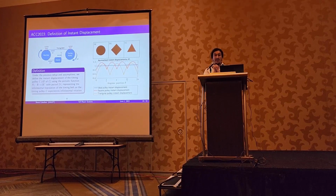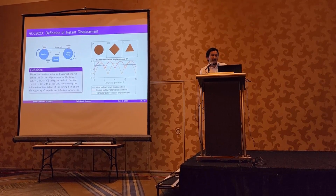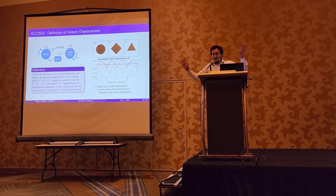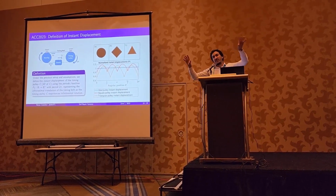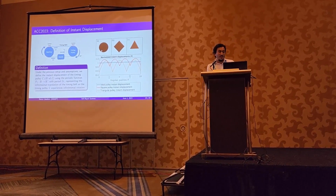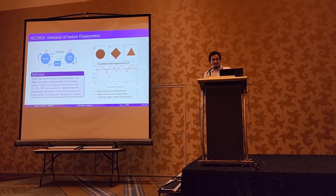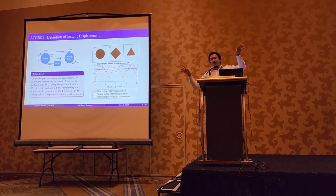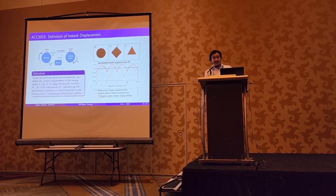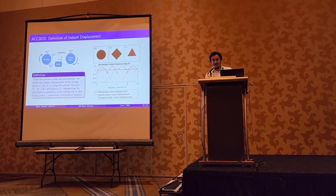So now, we define a function which is extremely important in this research. We define what we call the instant displacement. The instant displacement is a function that fully determines and characterizes the relation between the movement of the nozzle and the rotation of the timing pulley for different timing pulleys. For example, we can see here for a circular timing pulley, the ideal one, this instant displacement function is a constant one, which means perfect linear relation between rotation and translation of the nozzle. If the pulley has a rectangular shape, the instant displacement has this shape here.